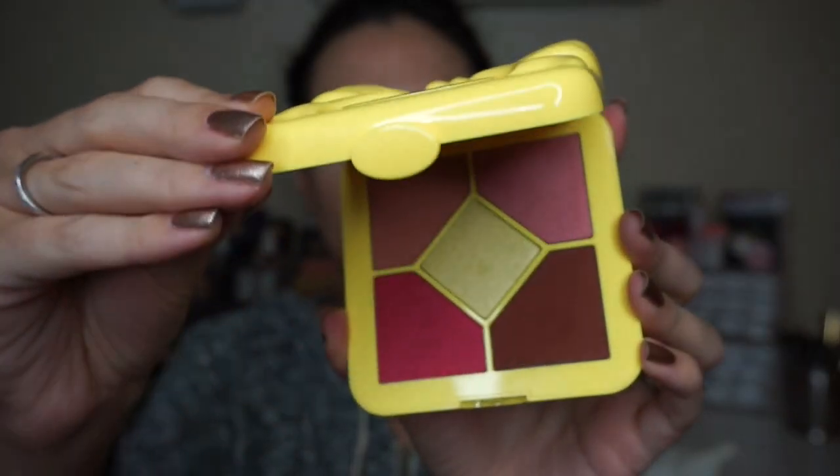Instead of the more traditional cardboard outer carton, these come in this little plastic packaging and it does remind me of how a toy is packaged, so I think that's pretty cute. It definitely goes along with the theme of this Polly Pocket style palette. The palette itself is really cute. It does look a lot like the old school Polly Pocket toys. It has a clasp closure so it's not magnetic.